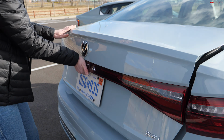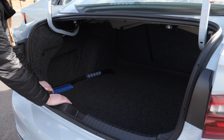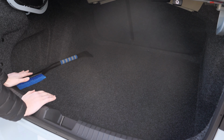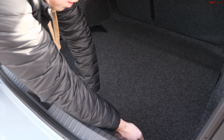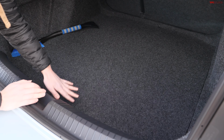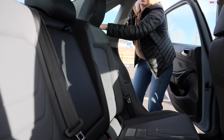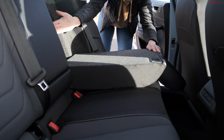Popping into the trunk of the Jetta, we've got roughly the same cargo space. We've got 14.1 cubic feet of space back here, and you still do, if I can get my fingers under there, a space saver spare. Awesome to have, gotta have it. Again, if you need more room, you can drop down both of the back seats, put even longer stuff back there.